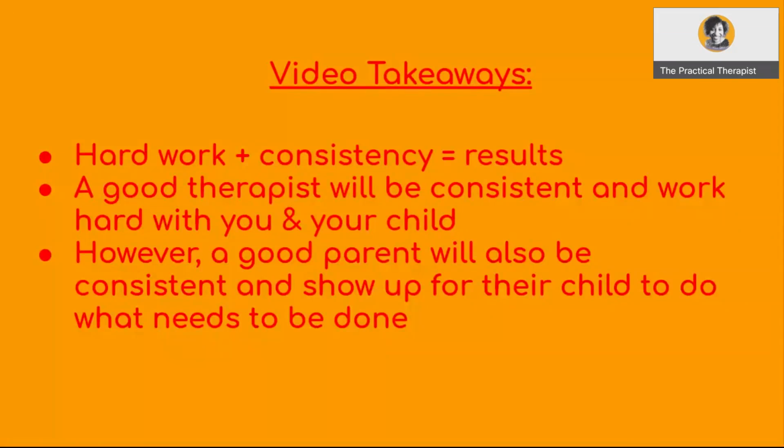Mom was very consistent. She showed up, rarely canceled. And if it was a cancellation, it was literally because the patient was sick and not feeling well. So again, hard work plus consistency equals results. A good therapist will be consistent and work hard with you and your child.